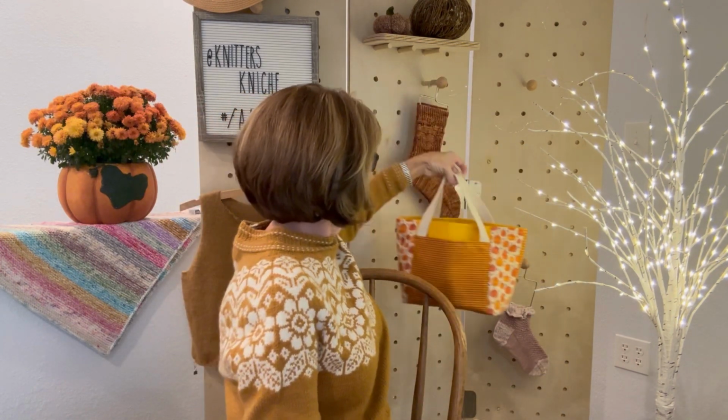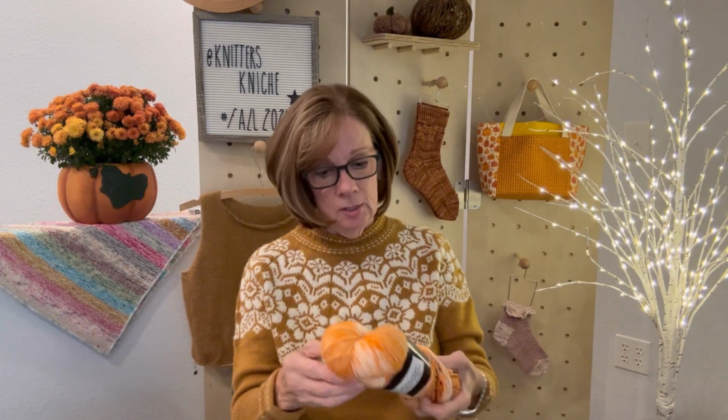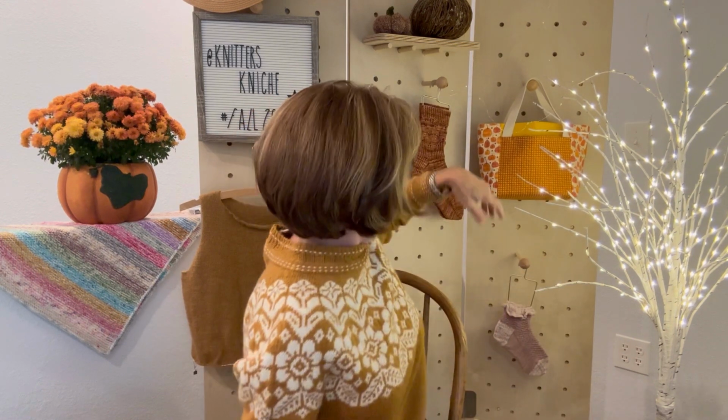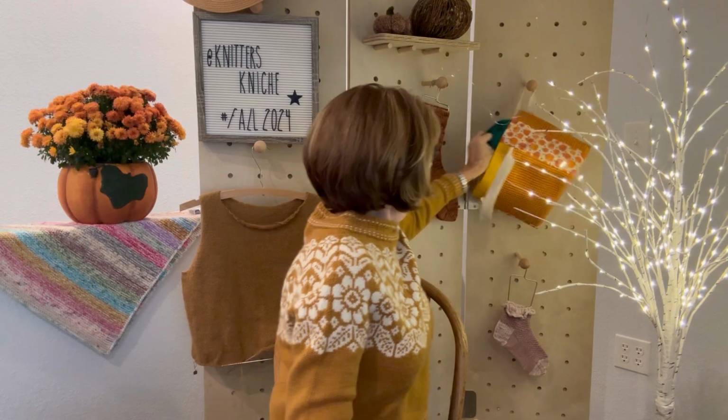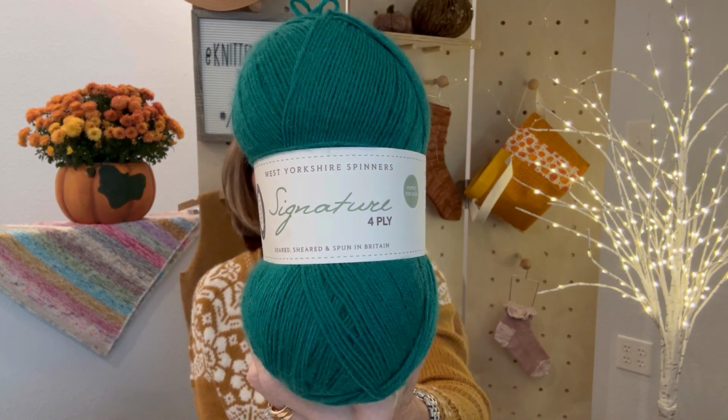There's my bag again. I've been using that quite a bit. Okay, got that back there. And again, this is the yarn that I'm using. Oh, I didn't show you. This is going to be my toe and my heel. I talked about it a little bit in my last episode last month. This is called Signature 4-Ply by West Yorkshire Spinners. I ordered this from Wool Warehouse in Great Britain, and the shipping was not bad at all. I want to say it was only $6-something American dollars. And this color is called Spruce, I believe. Yes, Spruce.